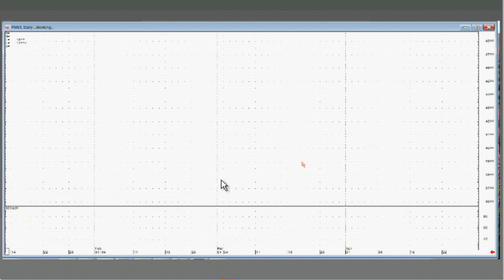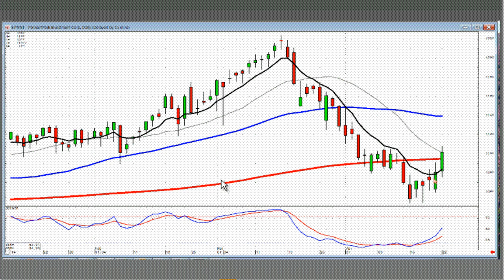And PNNT, left-right combo, close above the T-line, breaking the downtrending channel. This one you can be buying on positive trading.